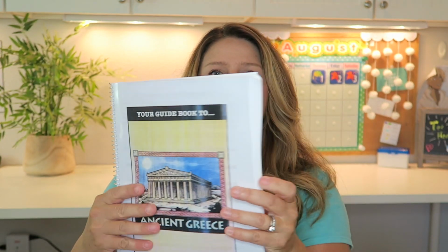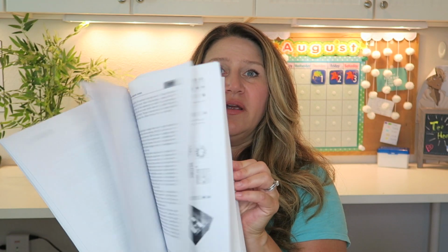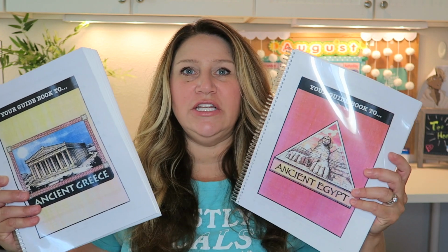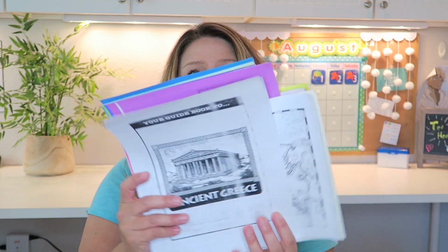I just had it spiral bound for the whole year. Well, for the whole unit, I should say. And then I did this one, and then I have the ancient Egypt one done as well. And then that way, all I have to do is just flip to that day, see what we're doing, pull out her worksheets or activity sheets, and I'm ready to go.